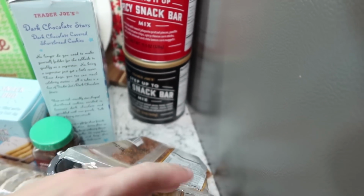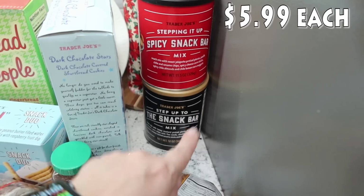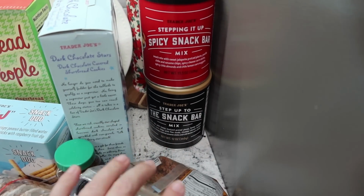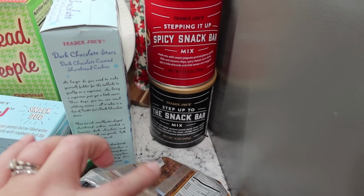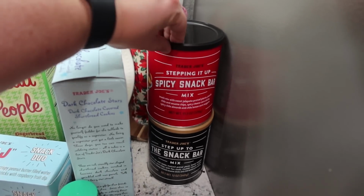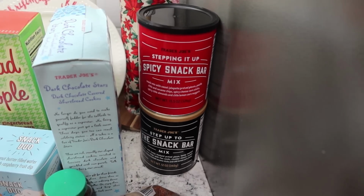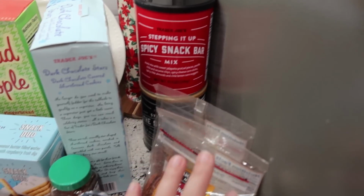These snack mixes back here, I wanna say this one's new. I don't remember seeing this one, but maybe it was out last year. But I know I picked this one up and we all loved it. So it's the Step Up to the Snack Bar mix. It's got a big old mixture in there. And then this one is the same thing, but it's spicy. And Mark loves spicy stuff. So pick those 2 up.